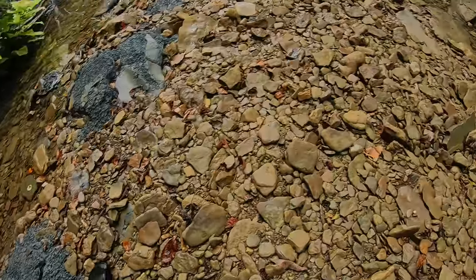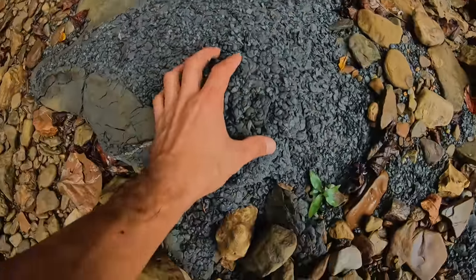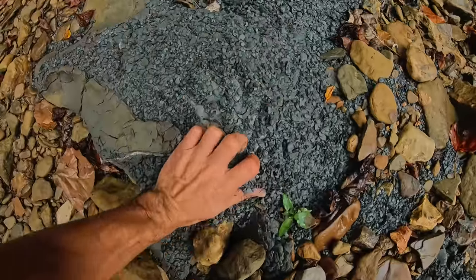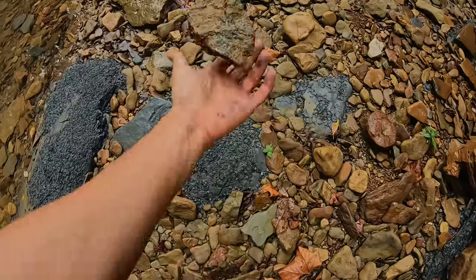It's all baby. Yeah, kind of hard to see. This stuff is so weird. It's one of those flat nodules there. We've been finding a few of these flodules.